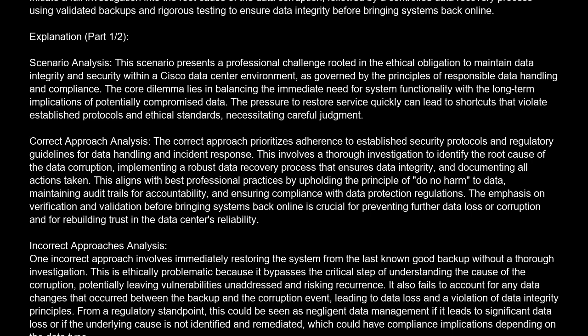From a regulatory standpoint, this could be seen as negligent data management if it leads to significant data loss, or if the underlying cause is not identified and remediated, which could have compliance implications depending on the data type.